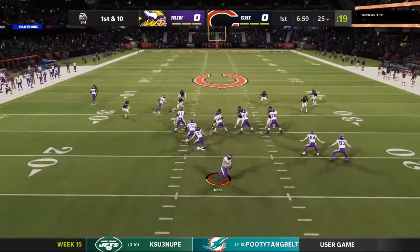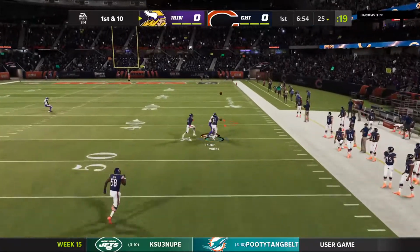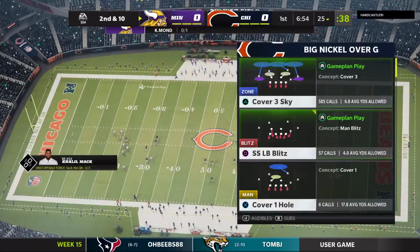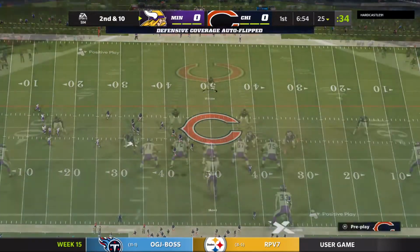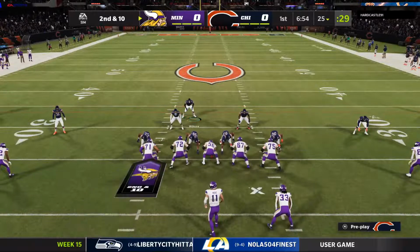They go play action here. Mond sliding out of the pocket. Oh, he's going to air it out right away. And that is incomplete. Took a shot there on first down, but he couldn't reel it in. Brandon, we saw these defenders flying to the football in their win last week, and nothing has changed. They're still moving around quickly and forcing incompletions.